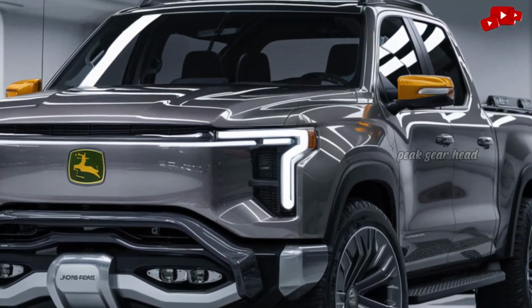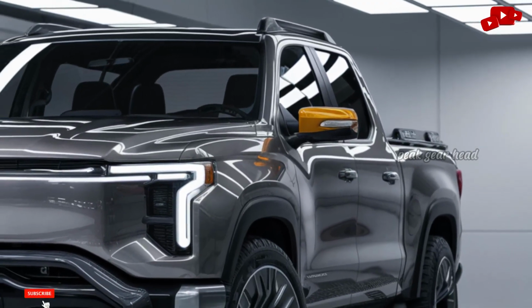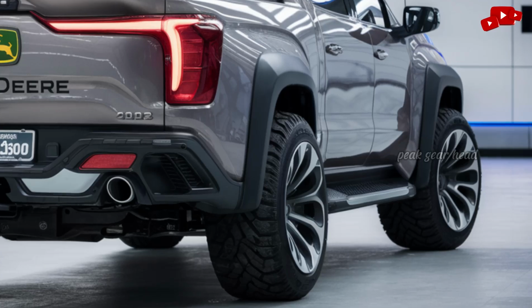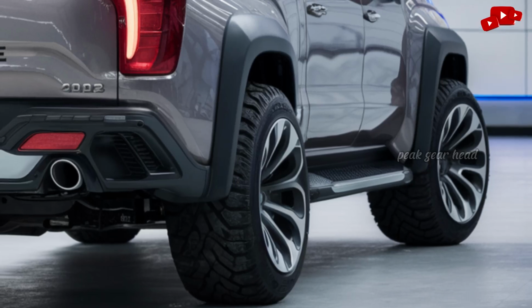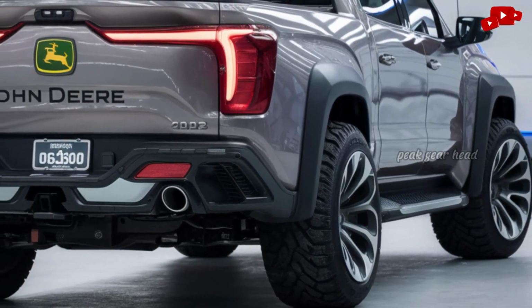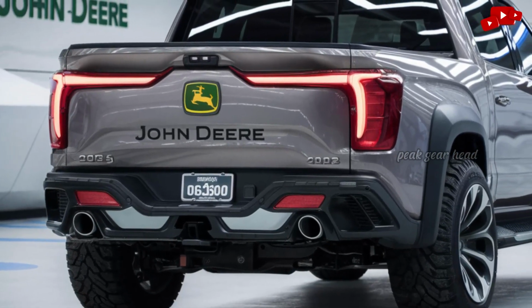Today, we have something big. It's bold, it's powerful, and it's green. We're talking about the all-new 2025 John Deere Pickup Truck. Yes, you heard that right. John Deere, a legendary name in farming and heavy-duty machinery, has entered the pickup truck market. So, is this truck just a gimmick, or does it pack enough punch to challenge the big names like Ford, Chevy, and Ram? Let's find out.